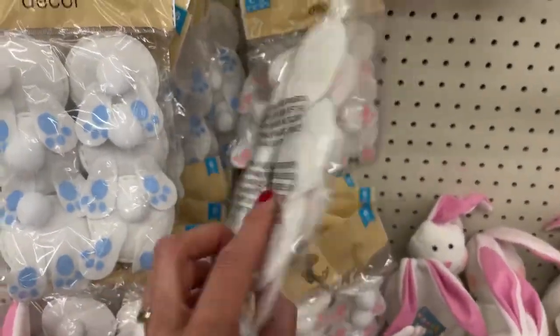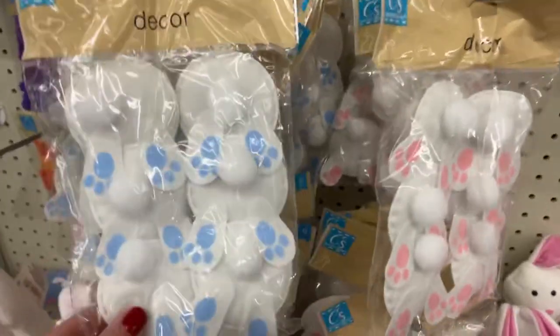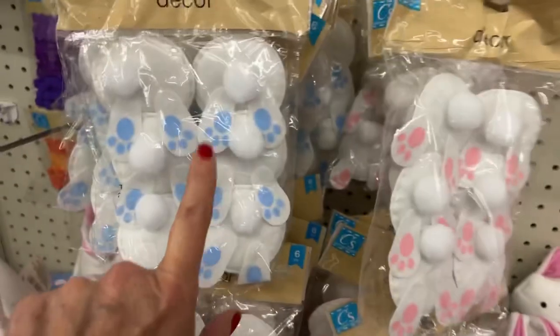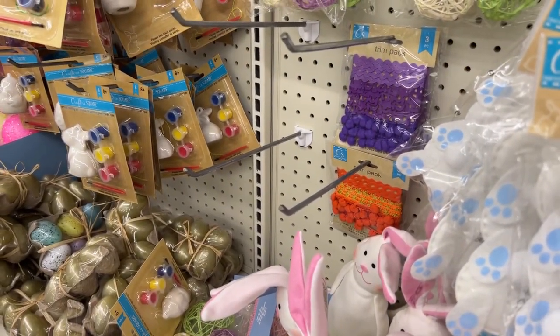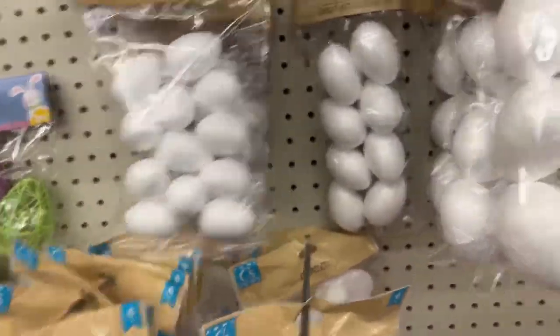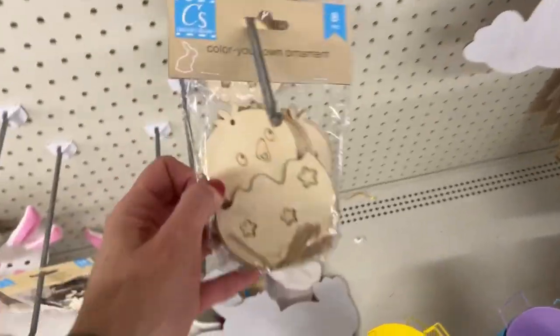I feel like these are actually new this week. If any of my regulars that come to the auction want any of these, please let me know. They are cute. Six to a pack. And then we have the big picks over there. Foam Easter eggs. Yes. They are cute. I feel like these ones might be new for the week.